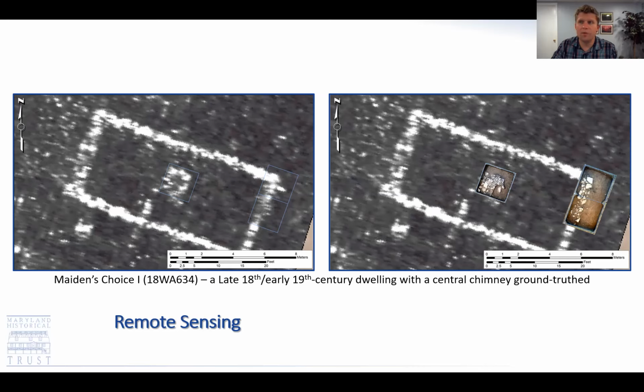So this is GPR data from the Maiden's Choice 1 site. What we've got is a comparison of a late 18th, early 19th century dwelling site in Washington County, 18WA634. This is a roughly 20 by 40 foot structure. There you can see a before and after excavation shot. You see the GPR data, and we've laid out some blue squares where we plan to do excavation. In the next image on the right, you can see where the actual excavation units went in, and you can see the exposed foundations after we dug into the soil, removed the topsoil, and excavated all of it. So you can see how well this technique works.